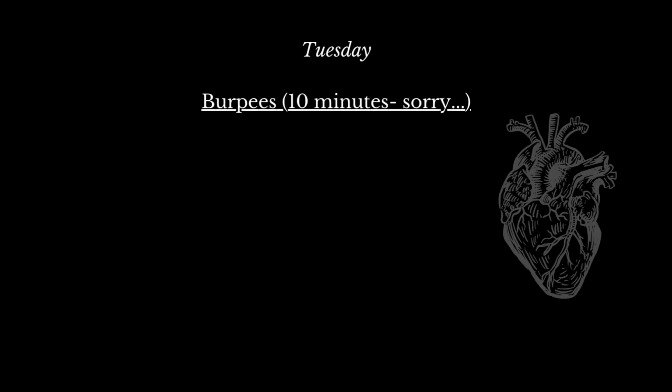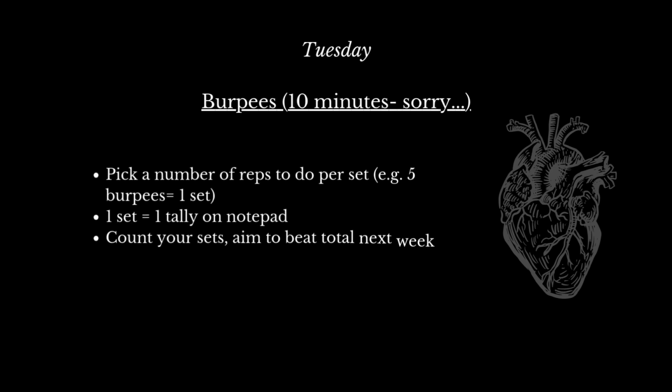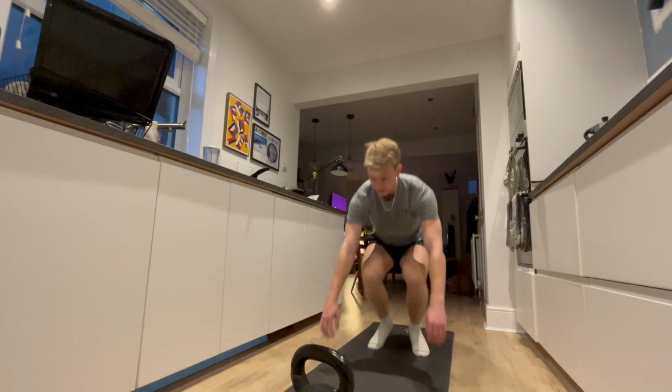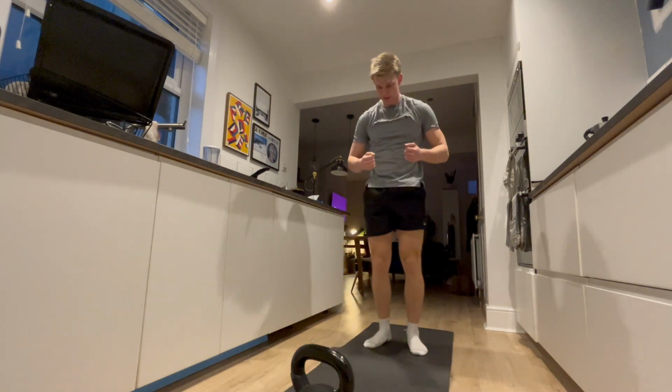Now Tuesday, another 10-minute workout, we are going to do a cardiovascular workout, and this is burpees. Do sets of about five burpees, and again we're going to put a tally. So every five burpees we do is a mark on our tally chart. Set a 10-minute timer, and this is going to work your cardiovascular system, so stronger heart, more elastic arteries, better blood flow, lower blood pressure, all of the things that you want longer term from doing cardiovascular training.